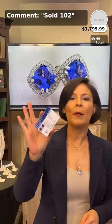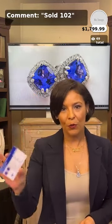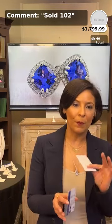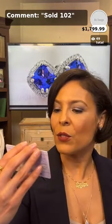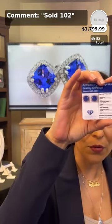The AGI is a reputable company that people turn to get their jewelry pieces appraised. They basically look at the gemstones, they observe them, they grade them, and then they give you a replacement value based on their knowledge and their expertise. These are appraised at $5,950.